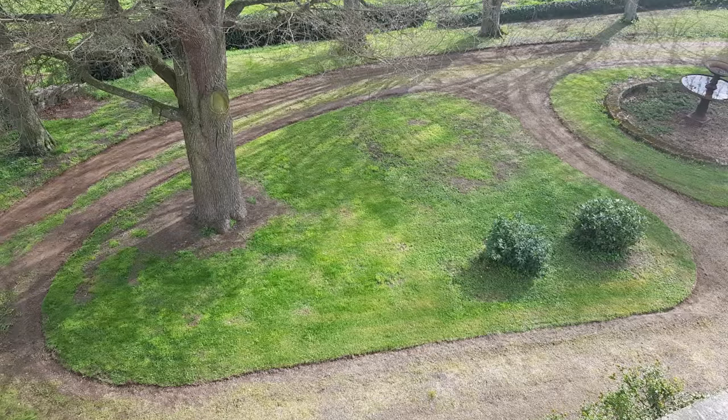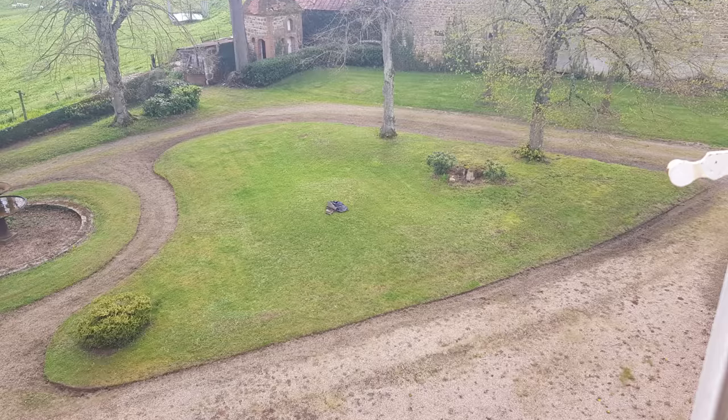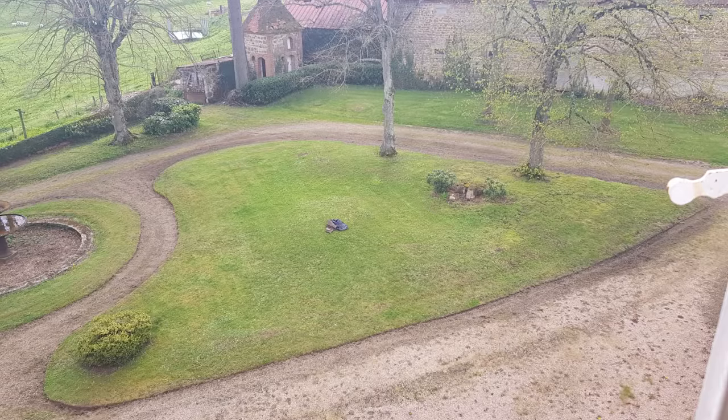Charles and Dad did a superb job cleaning up the lawns for the summer. Now it's just up to the gardener to keep it that way. I guess I'll add that to my list then.